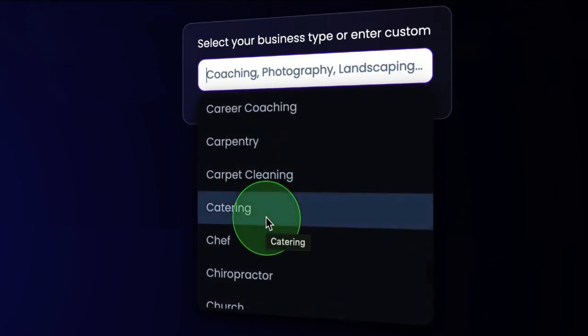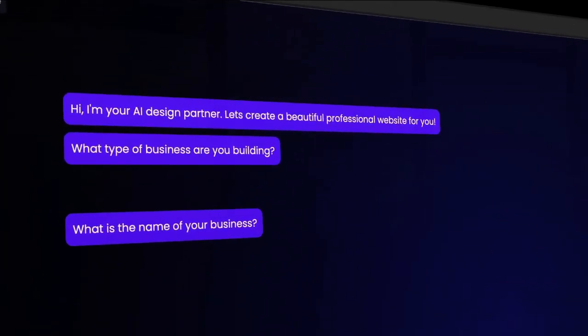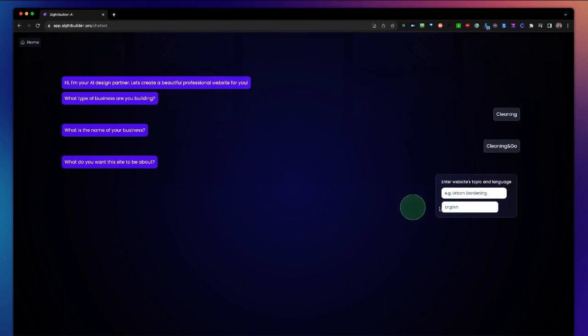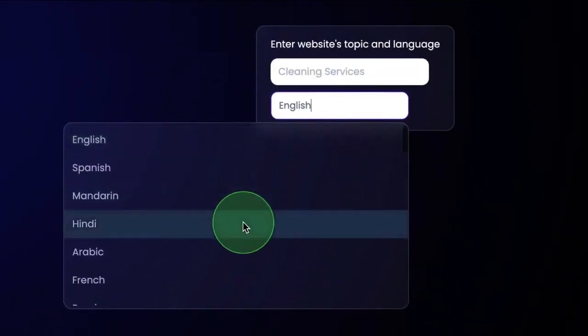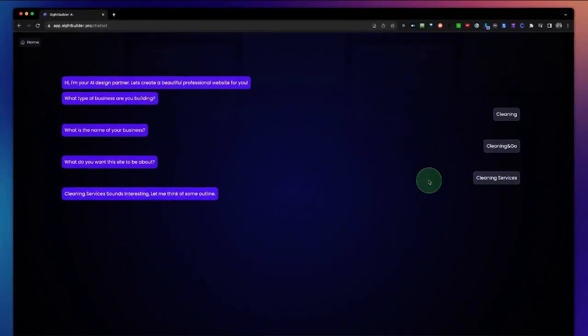But let's say we want to do something like a cleaning website. We're going to press enter. And then it's asking us, what is the name of the business? So the name is Cleaning and Go. And then it's going to ask me, what do you want this site to be about? Cleaning services. And here you can also choose the language. So if you'd like to have your site in another language, you can do that as well. In this case, we're going to keep this English. And now we're going to continue.